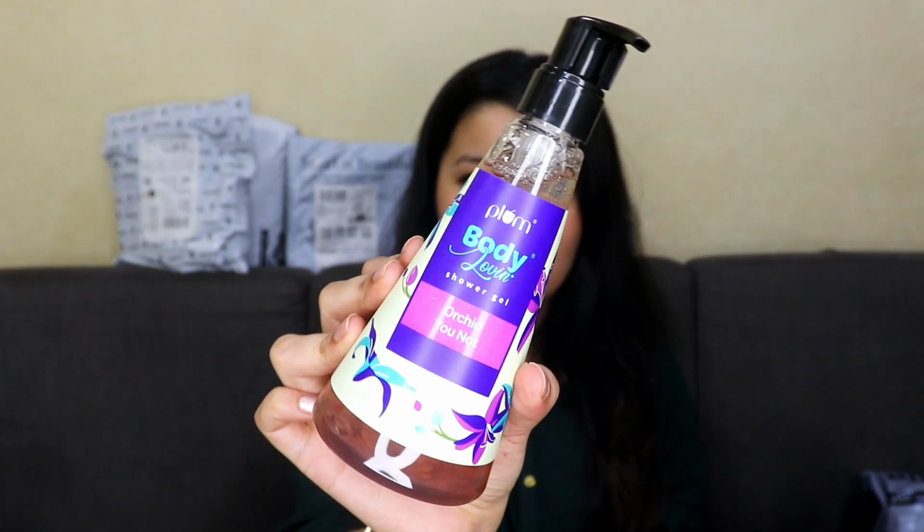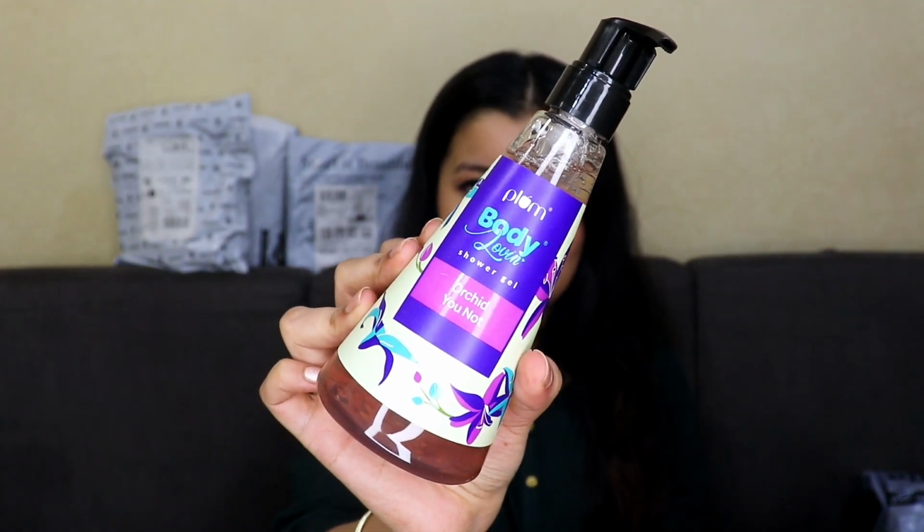I'd heard a lot of good things about these Plum shower gels, but I finally got my hands on one of them, and I love the packaging of this. It has such a cute, unique shape.